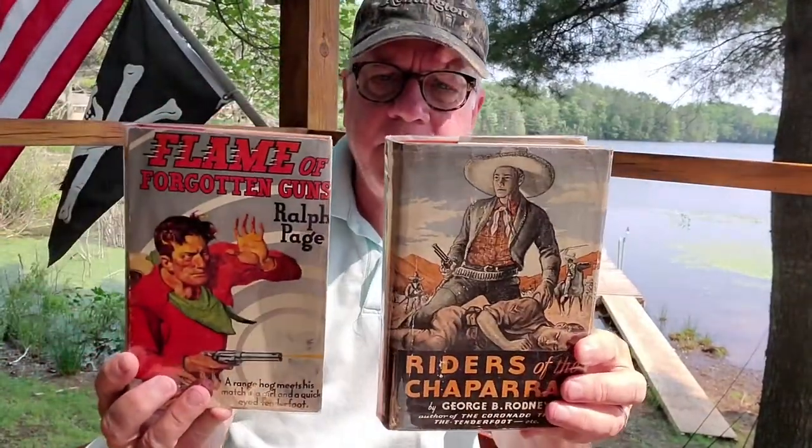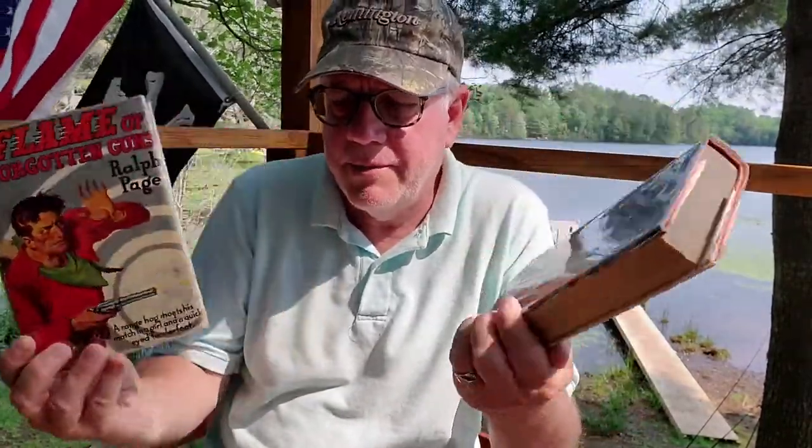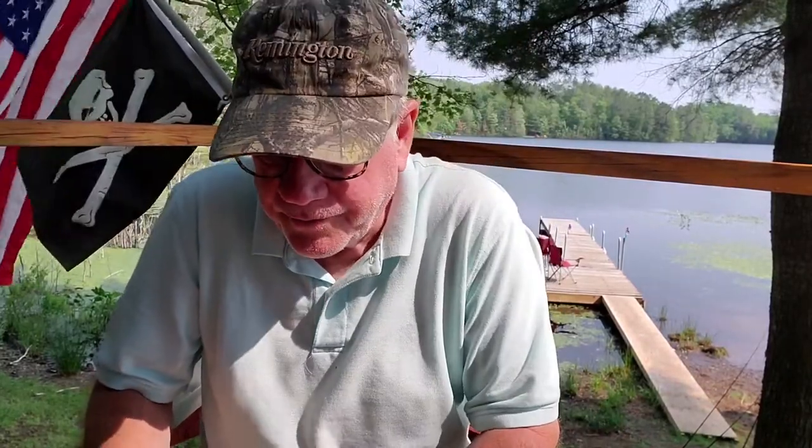Look at this stuff. I don't know anything about Ralph Page or George B. Rodney. I haven't looked them up yet, and I haven't read their books before. So when I picked these up, I was excited because I'll get to read somebody new. There were a lot of writers of Westerns back then. So really fun material. Now let's take a look at these three. I went back, and they had a stack of these. You'll see it in the video.